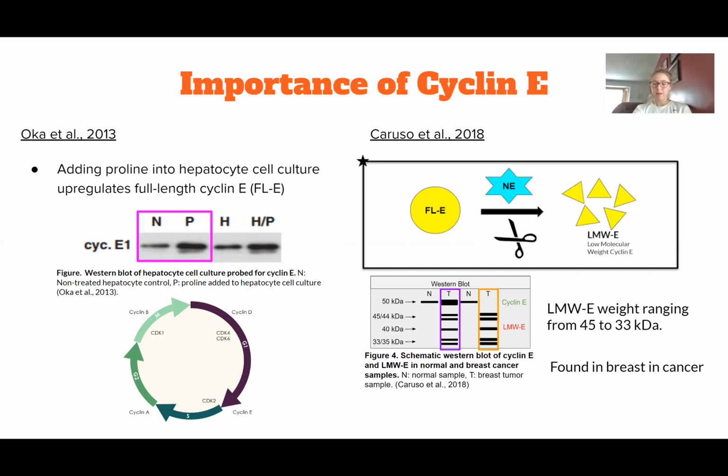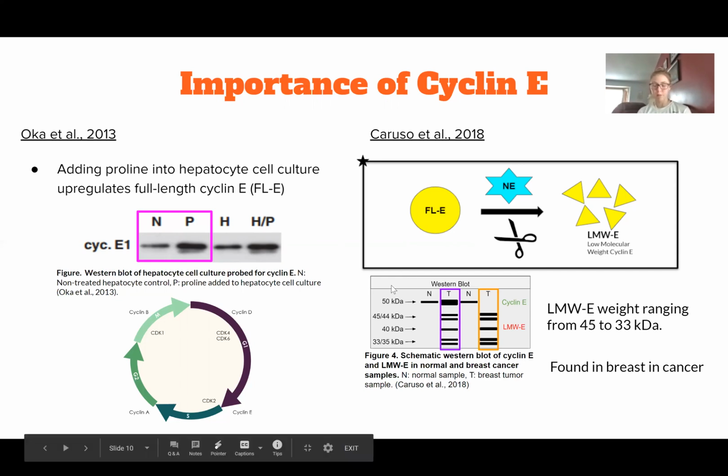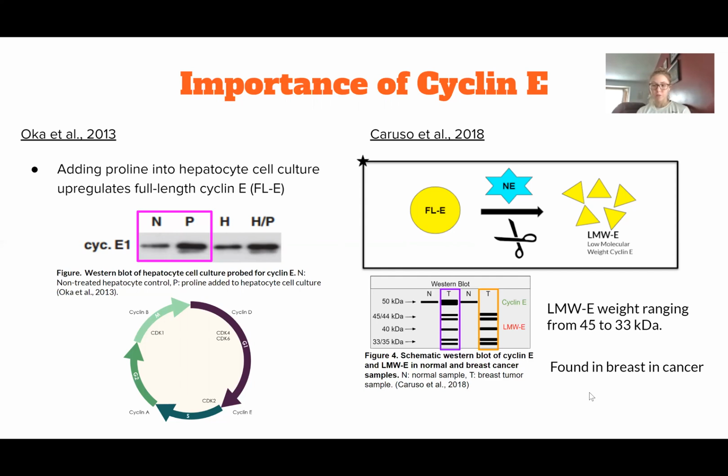So then moving on to this next image of a Western blot, there are 2 different thought processes going on. You have the purple, where you still have that full length, that really thick band, but it's being cut into all those smaller lengths of lower molecular weight. And then there's the orange, where all of your full length is gone. There's no full-length Cyclin E, and it's only being cut into the lower molecular weight.